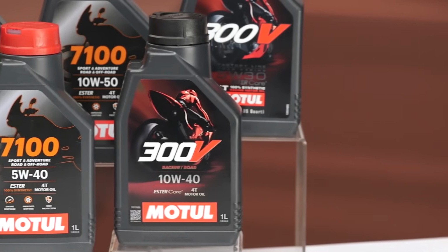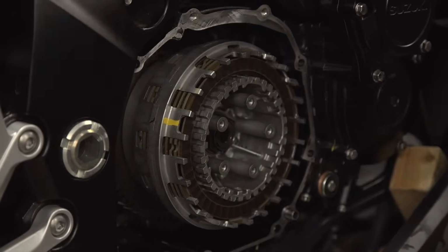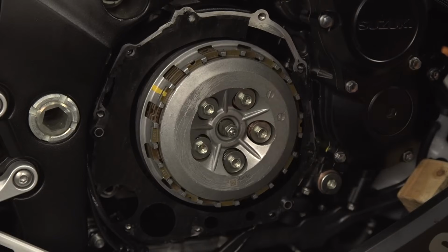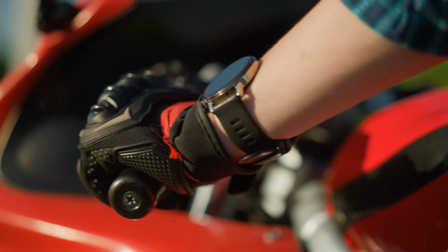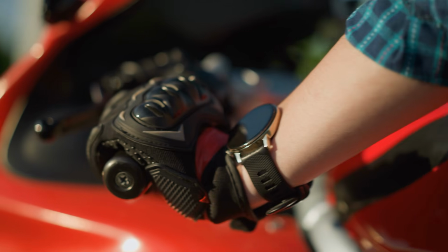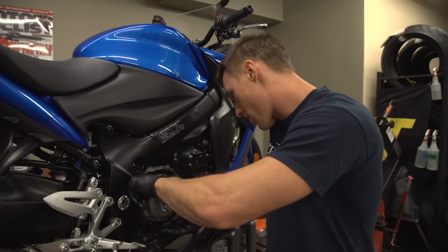Those friction modifiers are designed to reduce drag. Your clutch plates rely on controlled friction to grip. When you pour in an oil loaded with those modifiers, the clutch starts to lose that grip. The bike creeps with the lever pulled in. Engagement feels vague. The clutch slips when you open the throttle. The plates overheat and glaze long before their time.